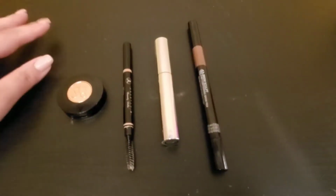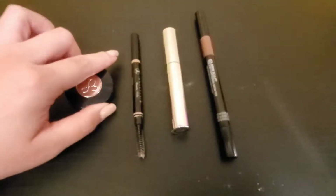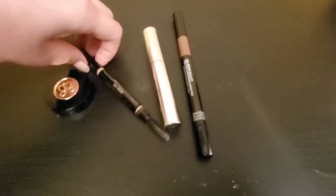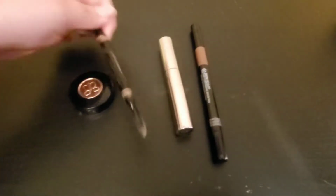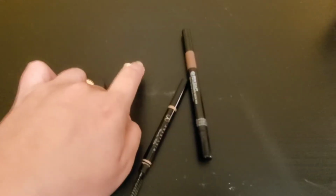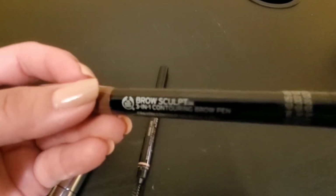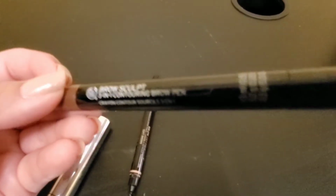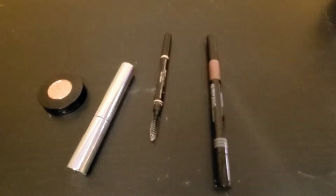The next category I have is brow products. I have 3 Anastasia products. This one is the Brow Duo. There's also this one, the Brow Definer from Anastasia Beverly Hills. There's also the clear brow gel from Anastasia Beverly Hills. And then the last product that I have down here, this guy's rolling away, is from the Body Shop. This is the Brow Sculpt 3-in-1 Contouring Brow Pen. It does have 3 different products attached to it. So those are my brow products.